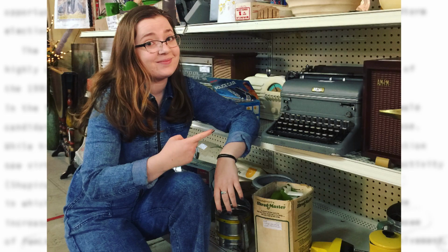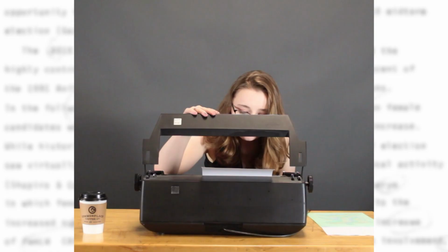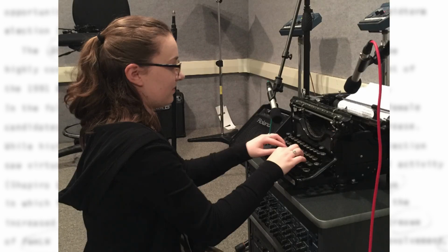My personal philosophy with collecting typewriters is never spend more than $25 on a machine, just because you don't know what kind of restoration you're going to get into when you're looking at a typewriter, and you're never really sure what you're going to find in your area for how much.